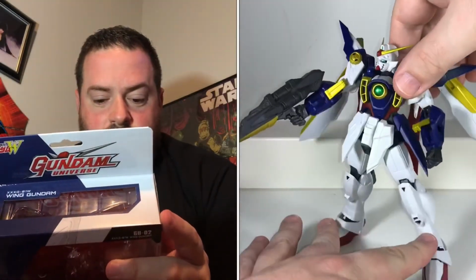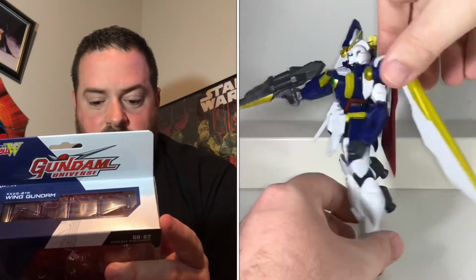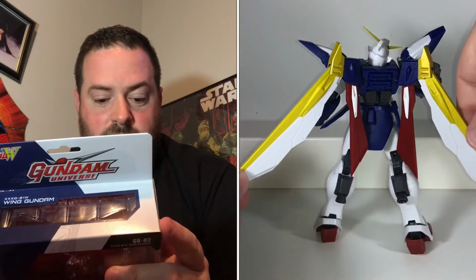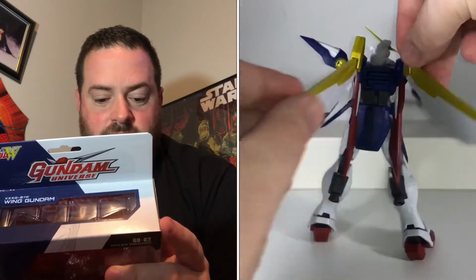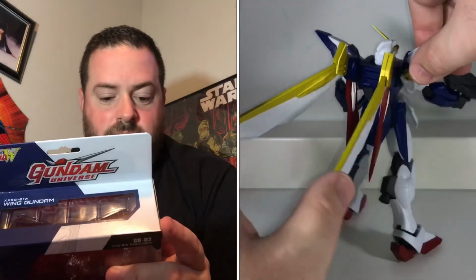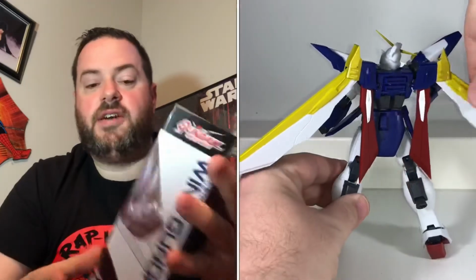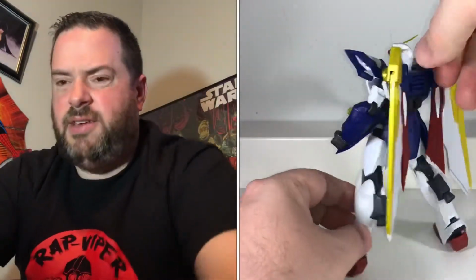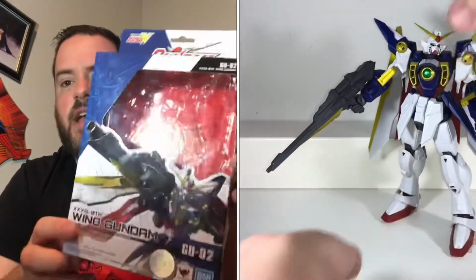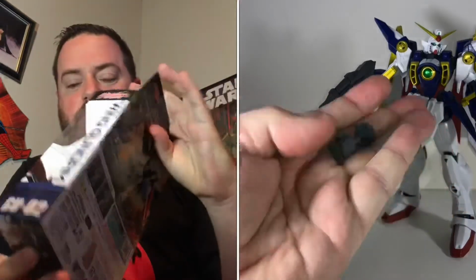So what's it say here? The Wing Gundam was designed by Dr. J of the Lee colonies and was piloted by the skilled hero Yu. It has a powerful buster rifle that can deliver 3 devastating blasts before needing to be recharged. There you go. That's more than I've ever known about this character. So I got him, and you can hear him rattling around in there. He's got some extra hands, so I'm probably going to get rid of these boxes, and I have to remember to take those hands out before I scrap them.